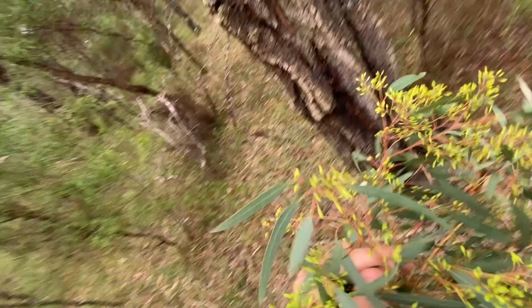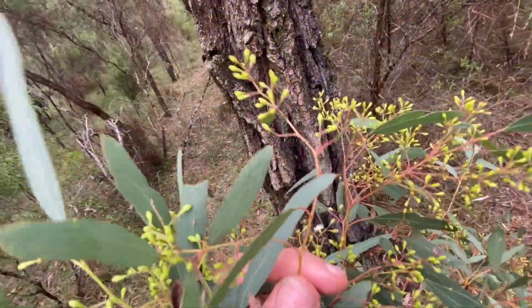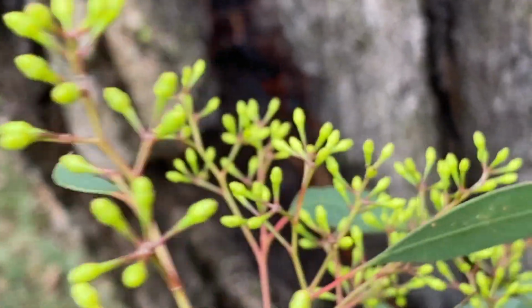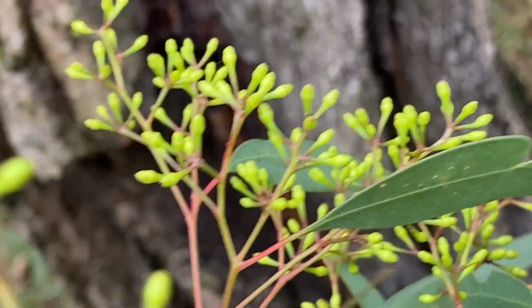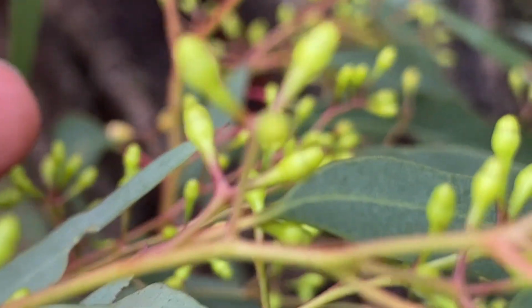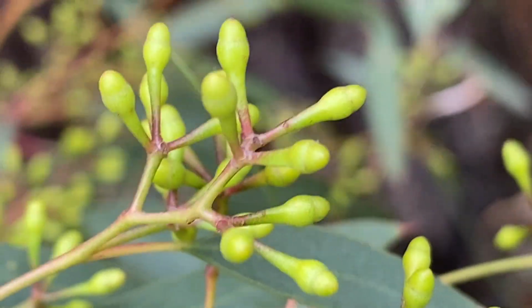And whether you're looking at the buds, the flowers, or the fruits, what cribra and beyeriana have is these things on the small side. They've got really small buds, small fruits, small flowers as well. So this might be the buds in a certain stage of development. I'm just not too sure.